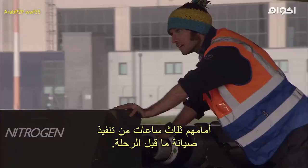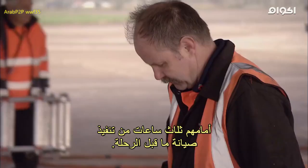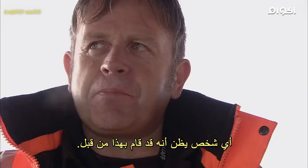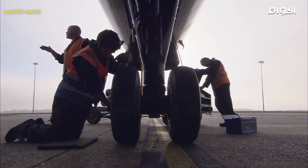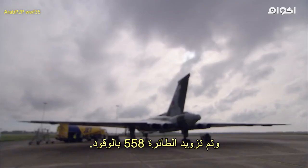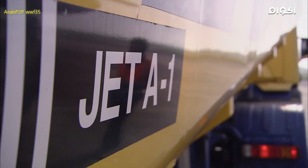There are 3 hours of pre-flight servicing to carry out. The pneumatic systems are replenished. Anyone have thought done this before? The tyre pressures are checked. And 558 is filled up with fuel.